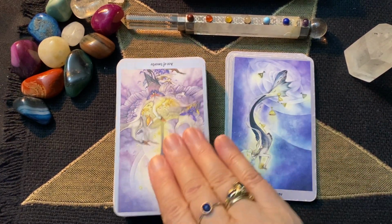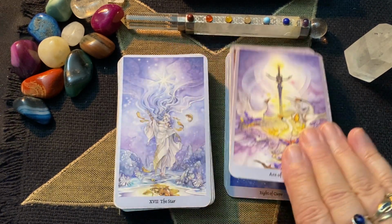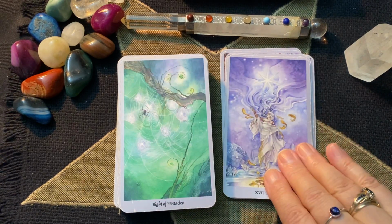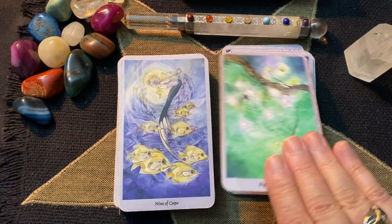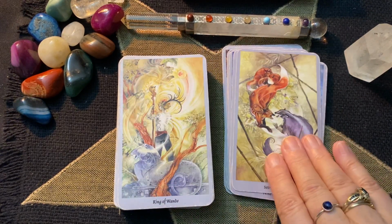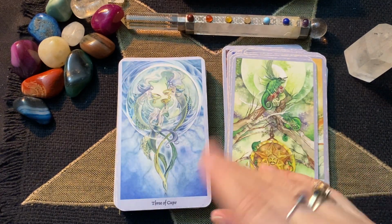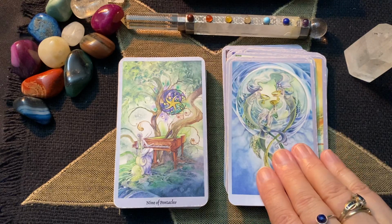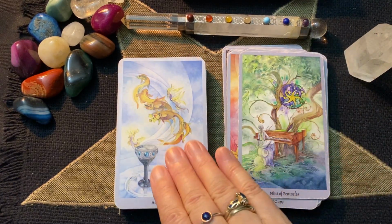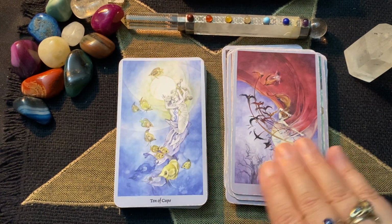The pictures are beautiful. The colors are wonderful. You can use your intuition as well. There's enough detail that you can get stuff out of it, no problem, without even really thinking about it. It's just a very, very gorgeous deck. The book it came with is very, very small, so it doesn't give you a lot, but it adds, right? I just think this deck is gorgeous.